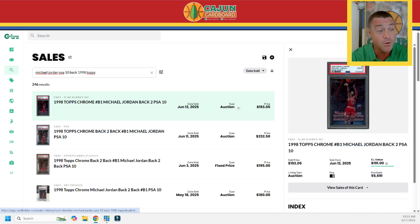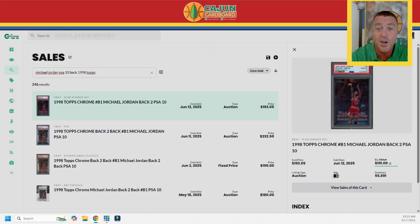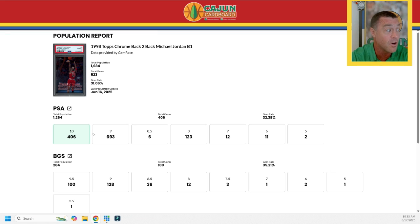This is only $191. So just like Champion Spirit, we're still in the hundreds, right? We're not even over 200 for this card. Why? There's 406 of them. That's why. And it grades really well.